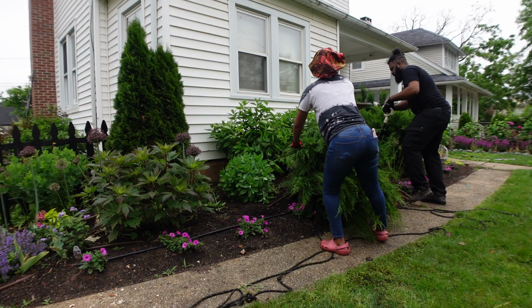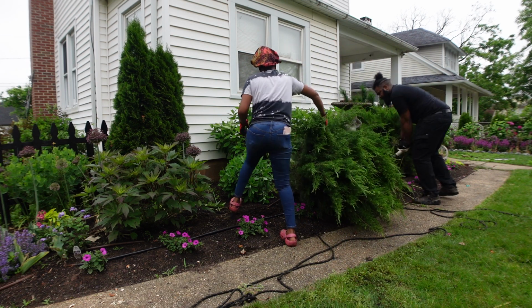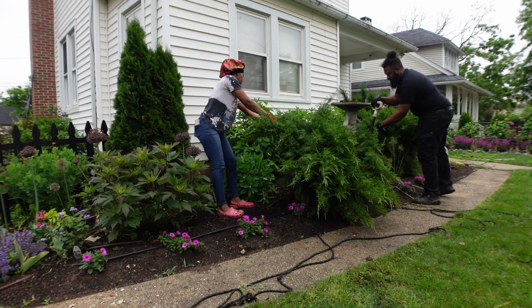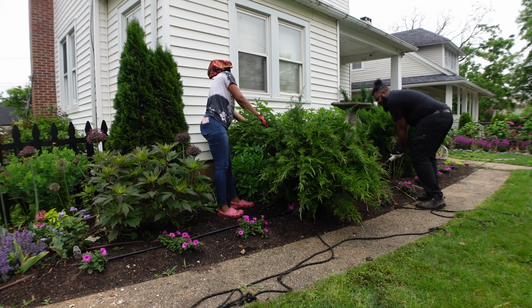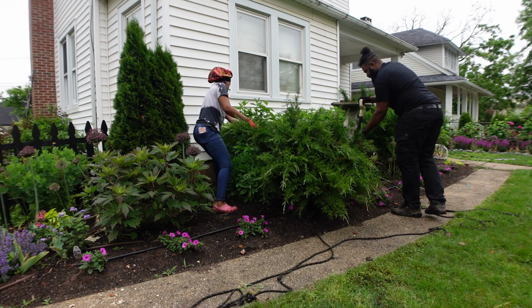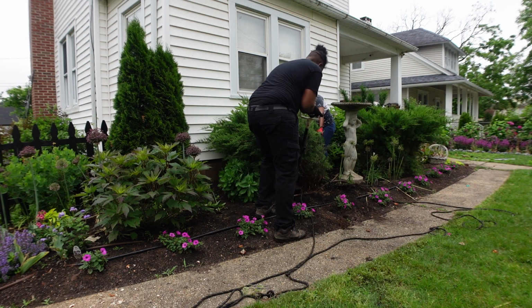So I have 3 hydrangeas in the back of this bed, and I have this beautiful bird bath, and the junipers are just taking over everything, clouding the bird bath, and just overshadowing the hydrangeas. So it's time for them to be relocated somewhere else in the garden where they can look beautiful.